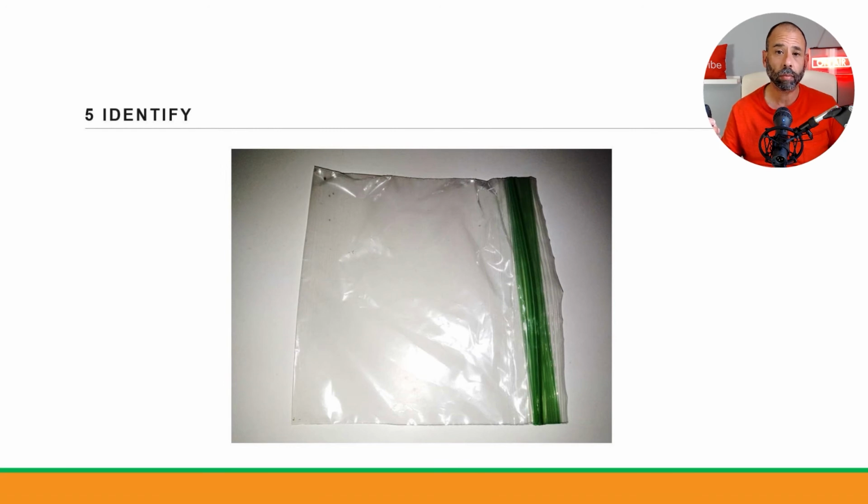A baggie. Just a simple baggie. Professionals carry these baggies with you. Owners, just put a couple of these and hand them to a pest control professional. Have them take it back to their entomologist or their certified operator. Have them identify what it is.